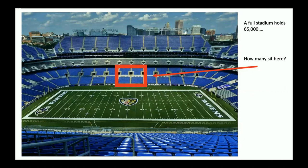And if you're a Steeler fan like me, don't use the Ravens stadium. On that note, let's take a look at some others.